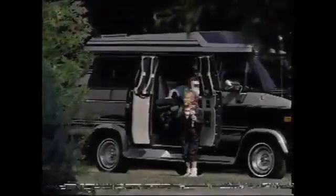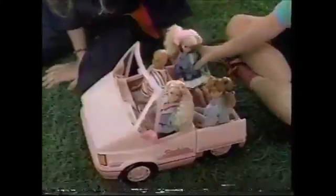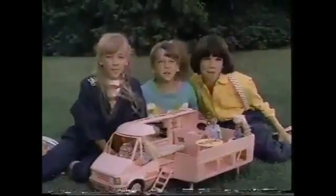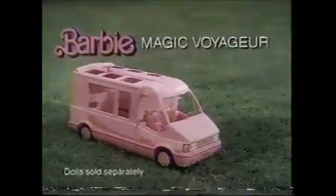We're into going places and taking all our friends. That's why we're into Barbie's Magic Voyager. Magic? Sure, just watch. Ooh. Sunny places, smiling faces. Barbie's Magic Voyager. We like magic. Oh, fantastic. Barbie and her fun car with the Magic Voyager. Barbie's Magic Voyager with detachable fun car. Assembly required. Doll sold separately from Mattel.